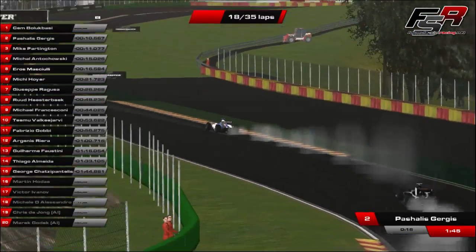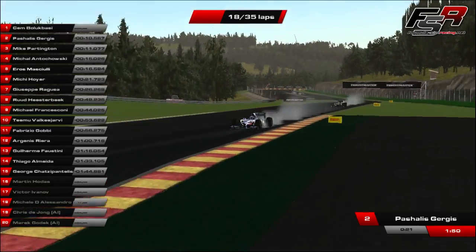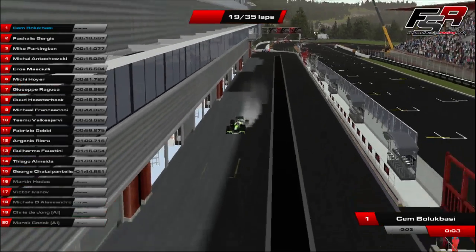And George is in second place right now. How awesome is that? Obviously not for Mike Partington. Partington going deep into Pouhon and George just pouncing on that. And Jeroen Bos is in the pit lane again. He is the first one, I think, yeah he is, to take the gamble.